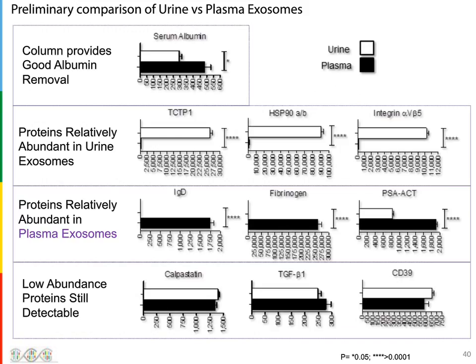And when we look in the plasma exosomes, yes, of course, we have IgD and fibrinogen and these other contaminants that I mentioned, but we're also able to detect other more interesting IDs, such as PSA there. And also, even in the presence of these contaminating high-abundance proteins, we're still able to detect proteins that we're interested in, such as transforming growth factor beta, and also the membrane-associated ectoenzyme CD39, which has important roles in immune regulation. We're still able to see IDs like that.